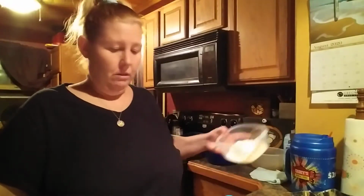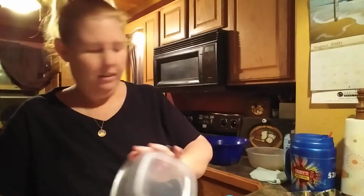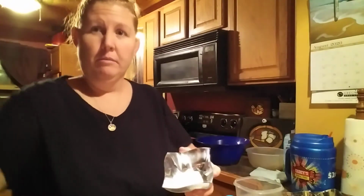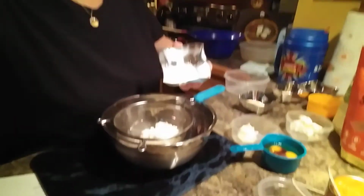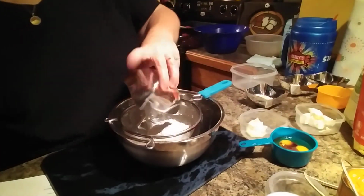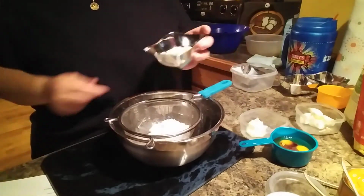So what it's telling me to do is first I need to mix my flour and my sweetener and baking powder in a small bowl. So here's my coconut flour and my baking powder. Oh, let me put this down, sorry about that. And my monkfruit gold.